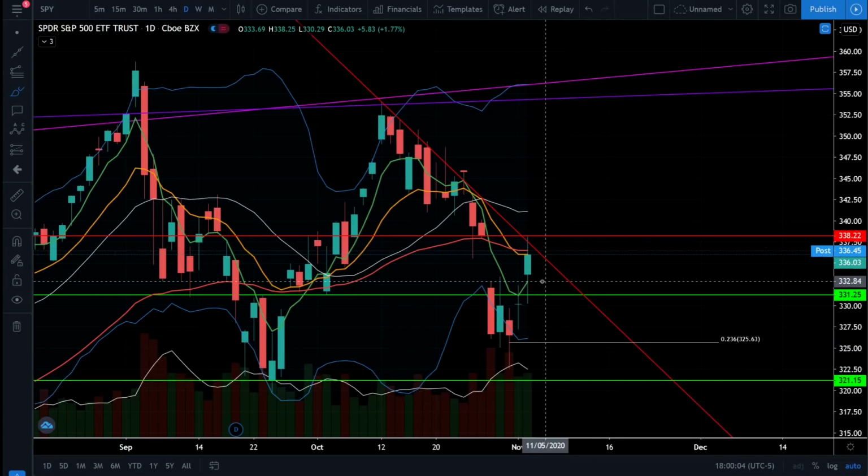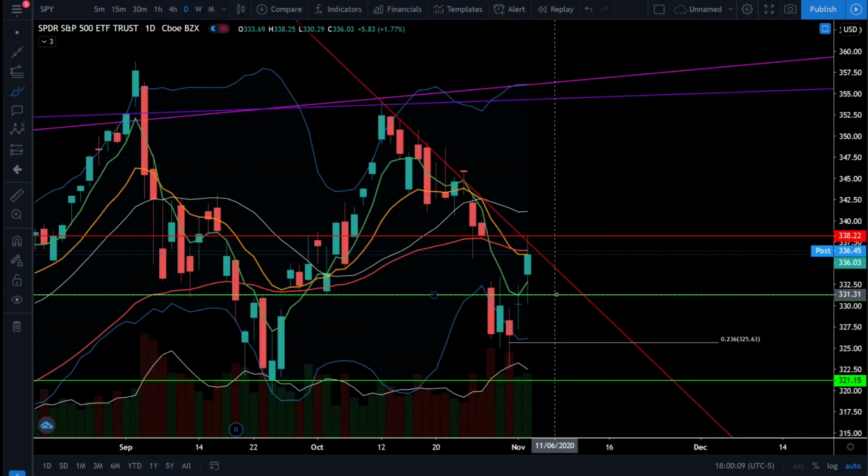So right now it's looking good on price action, and it looks like the 5 EMA and the 331 levels should hold up as support. So look for those levels for a bounce if we do start getting additional pullback from here.